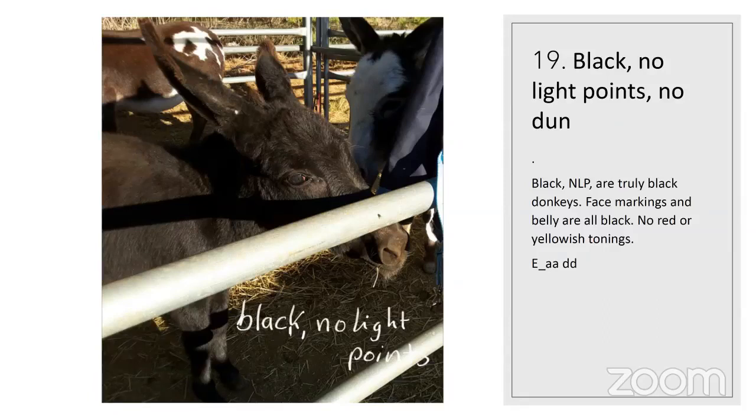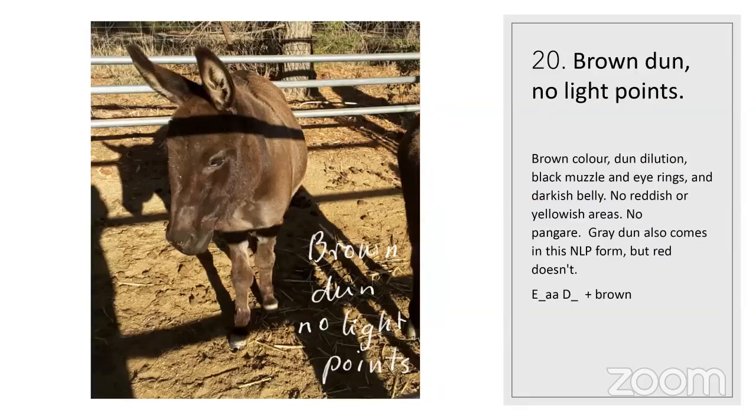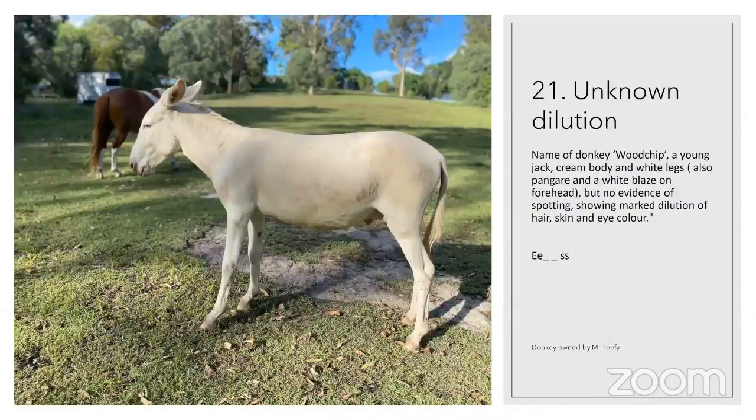Next one. And this is a brown with no light points. So it's a brown dun. You can see the cross on the shoulders. So it's got dun, but it's got no light points. Next one. Please, next one. There we go.